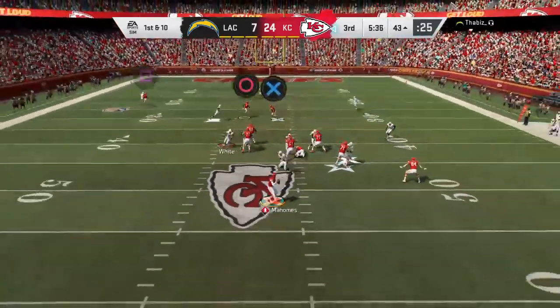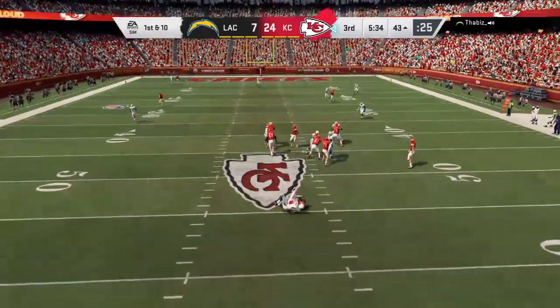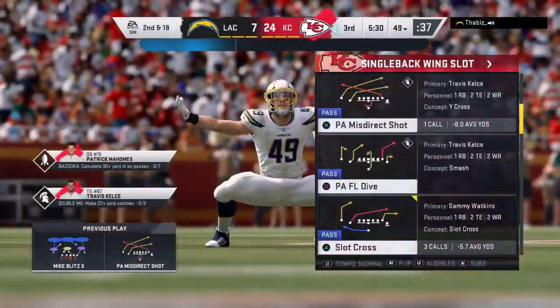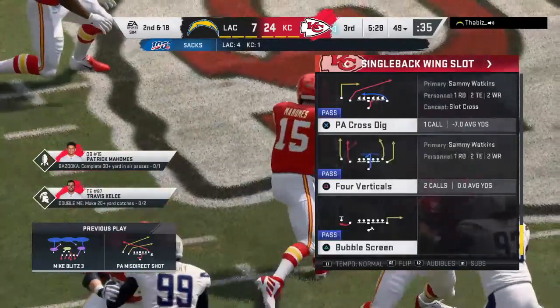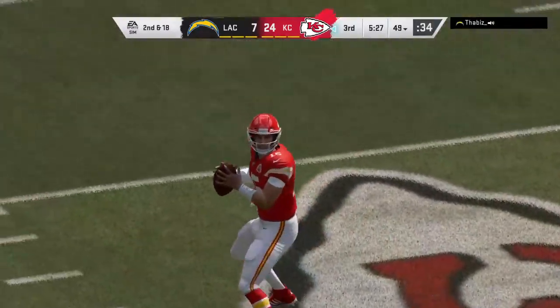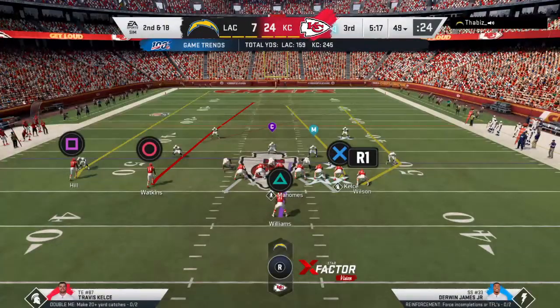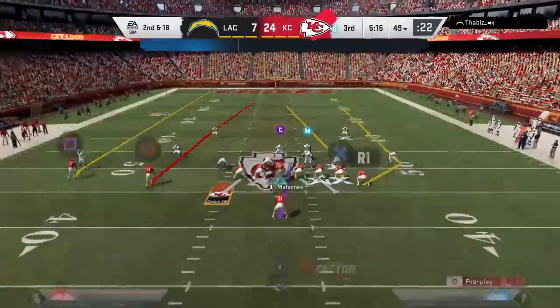Play action. Now it's Mahomes. Blitz coming, and down he goes. The amount of sacks that they've absorbed in this game is absolutely extraordinary. Let's just face it. This offensive line, flat out, cannot handle this pass rush. It's been demonstrated time and time again. So that complicates things a bit here.